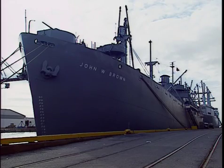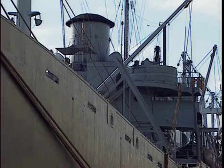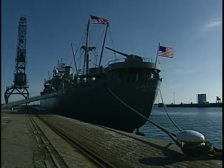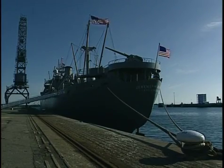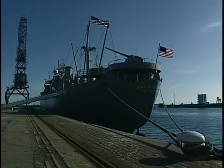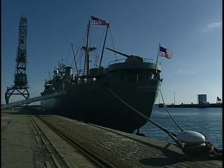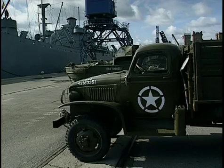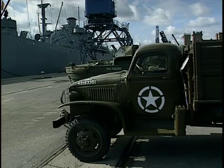Today, there are just two working survivors. The John W. Brown, preserved in Baltimore Harbor on America's Atlantic coast, and the Jeremiah O'Brien in San Francisco on the Pacific. They may be ugly ducklings, but Europe's freedom was secured by the men and equipment transported in hundreds upon hundreds of ships, exactly like these, the Liberty ships. And if you really want the truth, we didn't really win the war, we outproduced them.